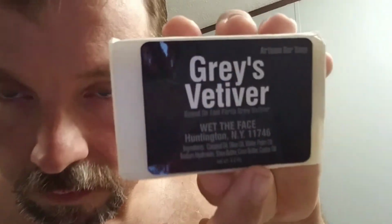Coming soon. Another one. I've already showered and stuff, and I haven't used this yet because I wanted to show y'all the sacrifices we make for the channel. Gray's Vetiver, based off of Tom Ford's Gray Vetiver. Now this is his bar soap. This is Don's bar soap right there. It's great. If y'all know Tom Ford's stuff, colognes, man, I love his stuff. So I plan on using that now. Let's see, what else did we get?